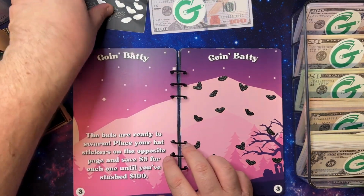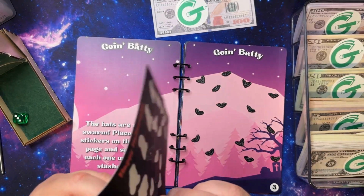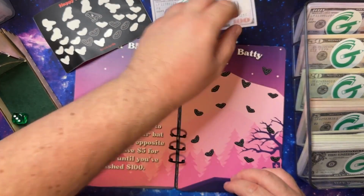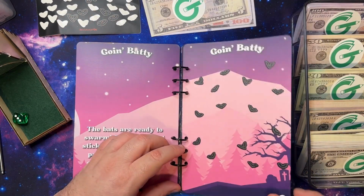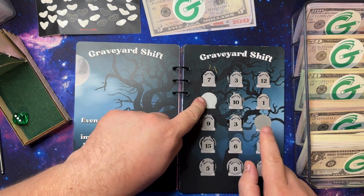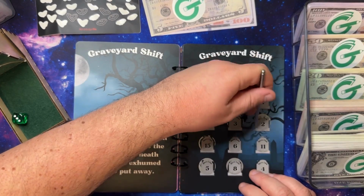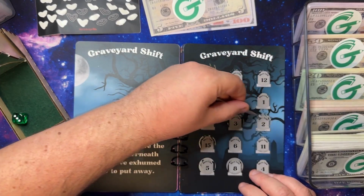Now we're back to going batty, and I've got 6 stickers left. I'm going to use one of these. And we'll put this one way up here. And we'll save $5 for that. Next page, we've got Graveyard Shift. There's only 2 left, so we're going to go eeny, meeny, miny, mo. We're going to do this one. $2. Get this scratched off here.